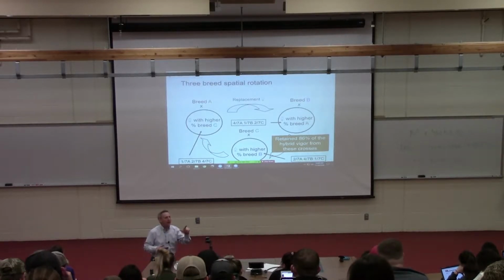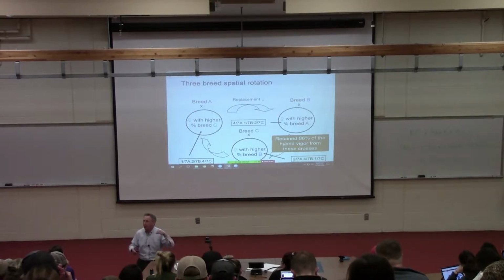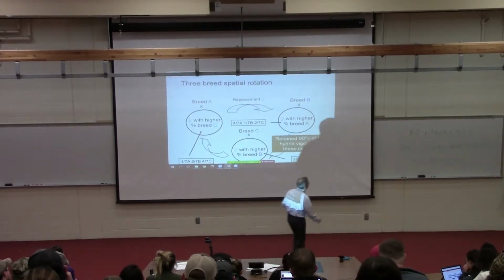Okay. So it isn't only that they have lots of breeds, it's the proportion of those breeds contributing to the composite that matters when you cross them. Okay. So let's take a look over here, because I want to make sure we're all on the same page.